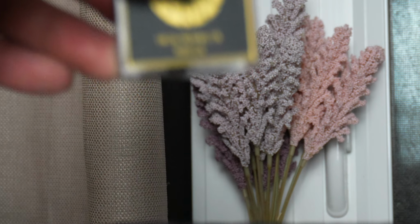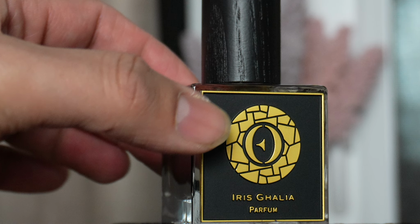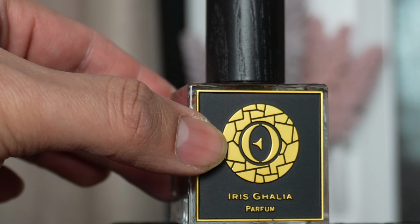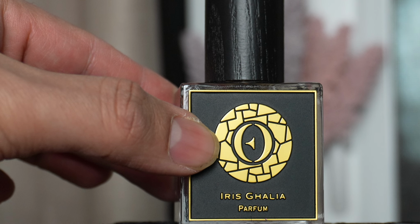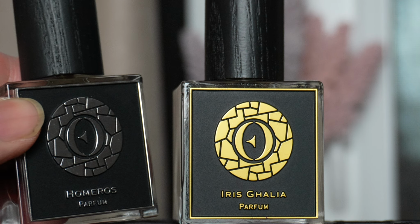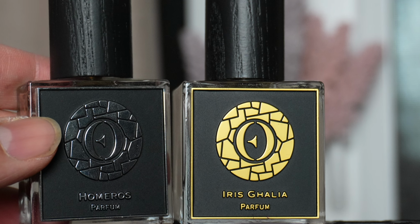It's simplistic. Not gonna lie, it's not the most complex perfume that Ensar Oud has. You get your oud, you get your animalics right from the get-go. It hums in the background as it slowly starts to dry down with the iris kind of fluttering. And that's really it. It's not something that'll take you on a spiritual journey or anything like that, but it's a very well put together fragrance. So in my honest opinion, if you're looking for something to start your journey off with Ensar Oud, I think Iris Ghalia is a safer bet.